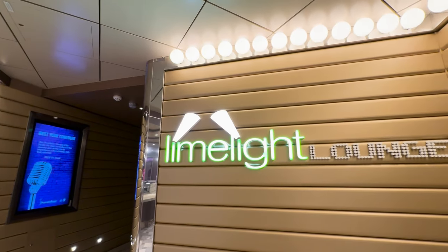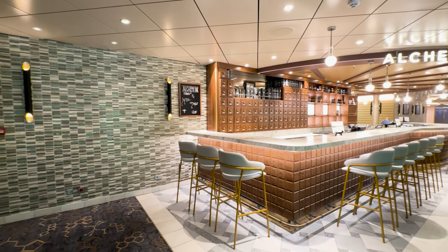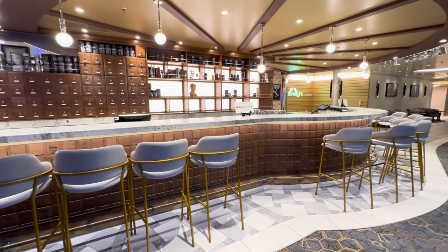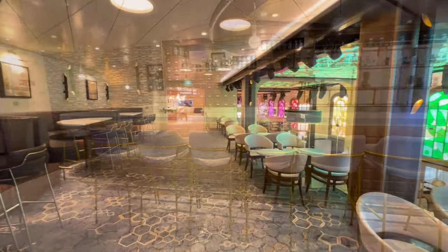Limelight Lounge hosted several comedians, but the lines were always just crazy to get in. And over here, you've got the Alchemy Bar, where the mixologists wear white lab coats. It's really a cool theme, and they've got some very unique cocktails as well.